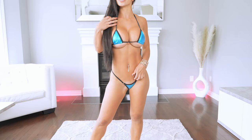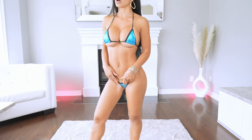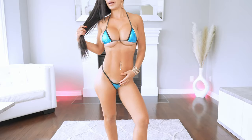Extra small. It does not come in one size fits all. As you can see, the bottom is not adjustable. You really need to grab the size that you think would fit you best.